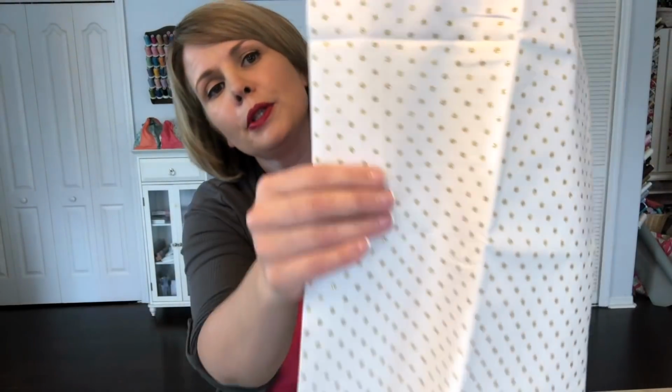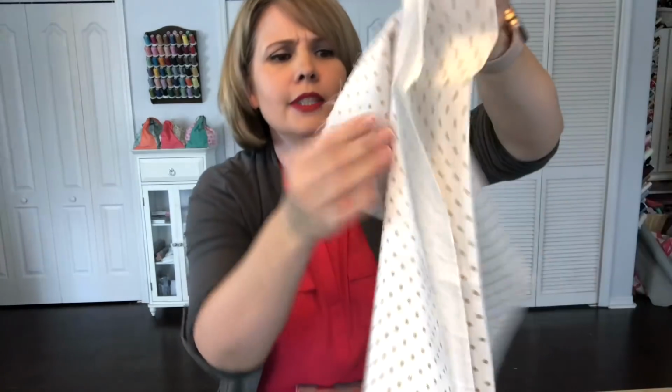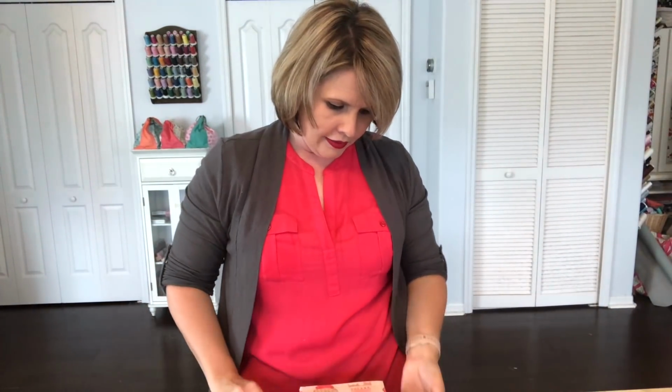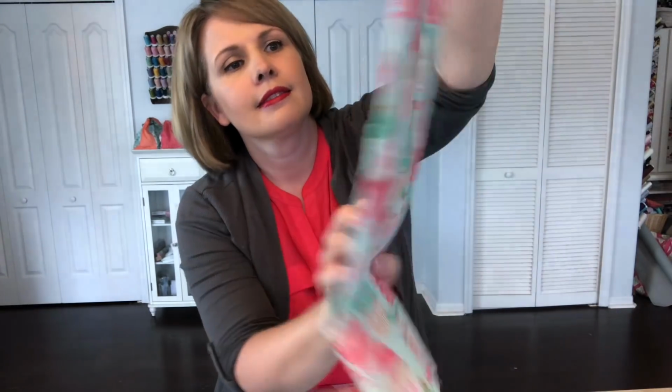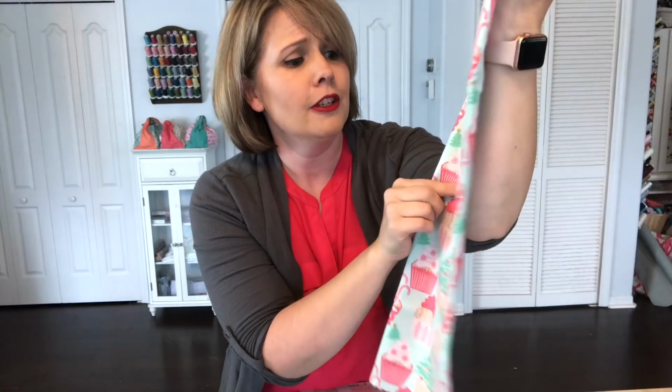The blender is this beautiful glitter gold polka dot. I don't know what I'm gonna do with this except just love it. Glitter gold polka dot. Then we have a couple of cupcake prints. Oh my gosh, who would have thought to put a Christmas tree cupcake? I could never decorate a cupcake that cute because decorating cupcakes is just not my thing, but I could sure sew up a cute cupcake zipper pouch.